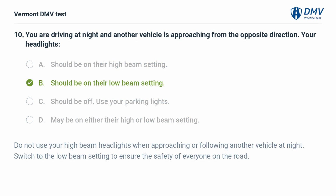B. should be on their low beam setting. Do not use your high beam headlights when approaching or following another vehicle at night. Switch to the low beam setting to ensure the safety of everyone on the road.